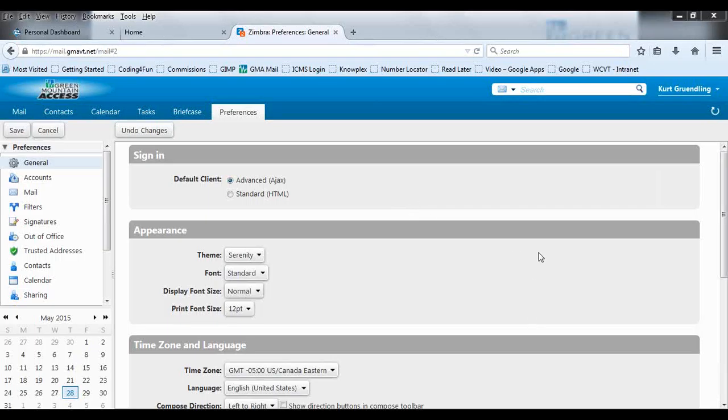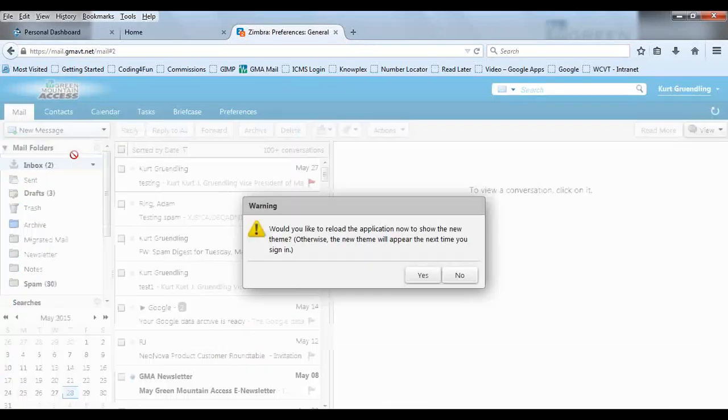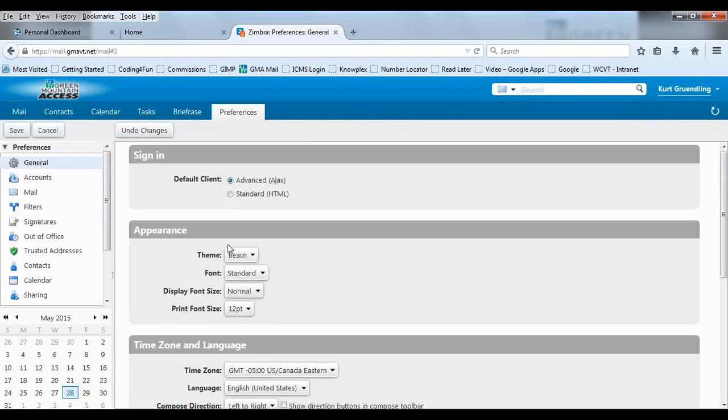Yeah, absolutely. One of the things we probably should mention is you can change the themes, and what a theme is. The themes are basically different color schemes, like lavender, lemongrass, and all these kinds of things, so it just makes things look a little prettier, a little nicer. So I changed this to beach, I hit save. Would you like to reload the application? So I'm going to try and reload this and see what happens. Sometimes you might have to log out and log back in to make it happen. So that's what those preferences are.